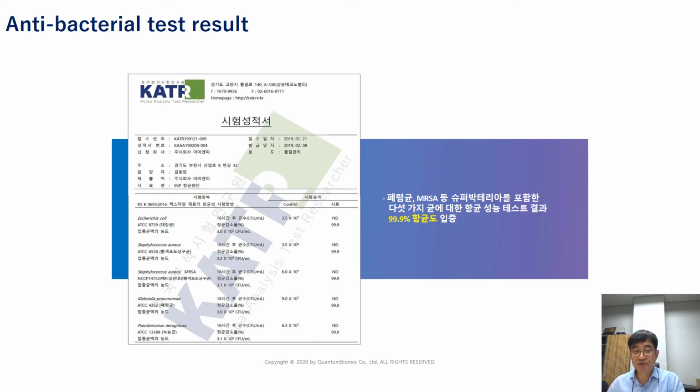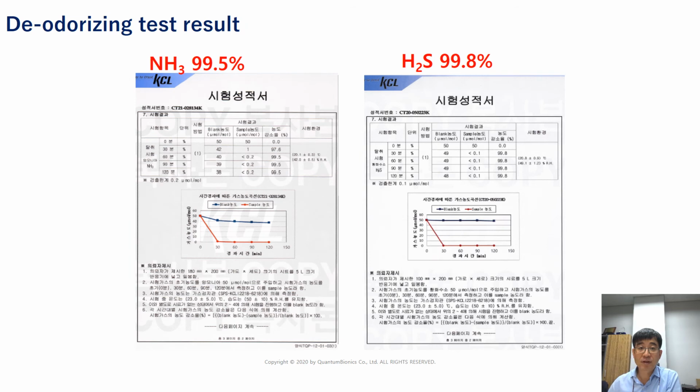Antibacterial performance of more than 99.9% was confirmed in the antibacterial test result, including superbacteria such as pneumonia and MRSA. The deodorization performance of ammonia and hydrogen sulfide was more than 99.5% within 30 minutes.